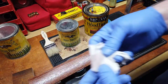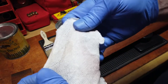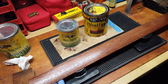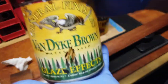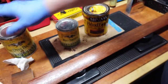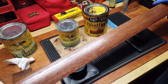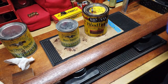So I'm going to experiment with some cheesecloth, some heavy cheesecloth. This is actually heavier than I would prefer, but I think my first go round is going to be with the chip brush, where I'm just going to do a little antiquing with my Van Dyke brown glaze. Love this stuff. And then after that is done and dried, I'll hit it again with a final coat of poly. So, like I said, I don't have enough room on my bench here with my camera to do this live and do a good job.